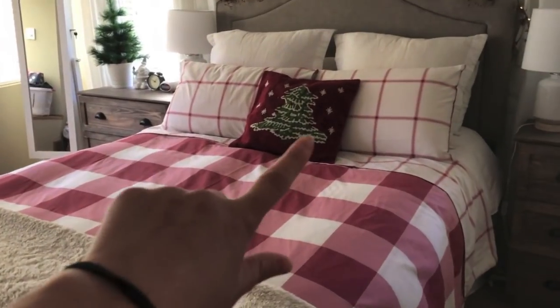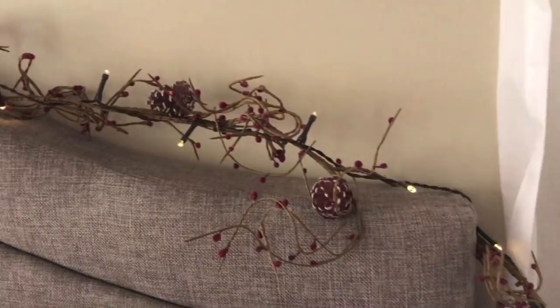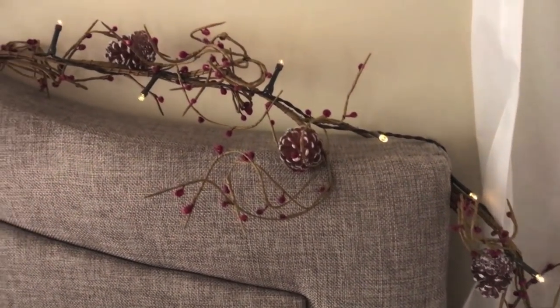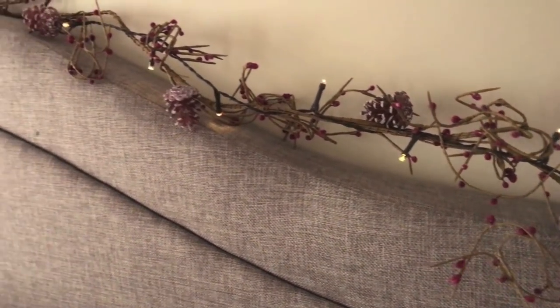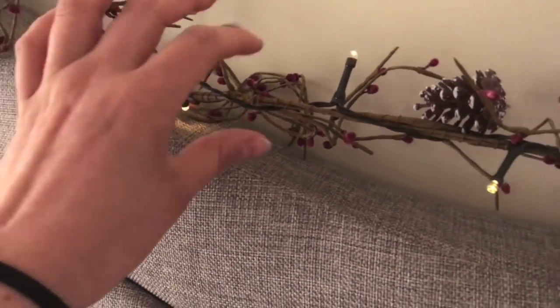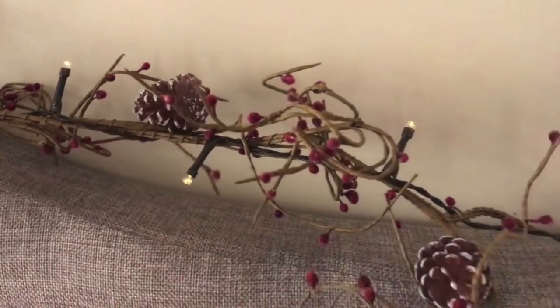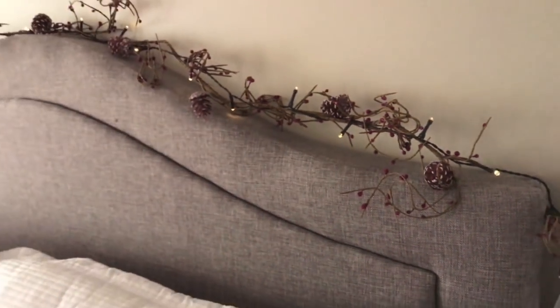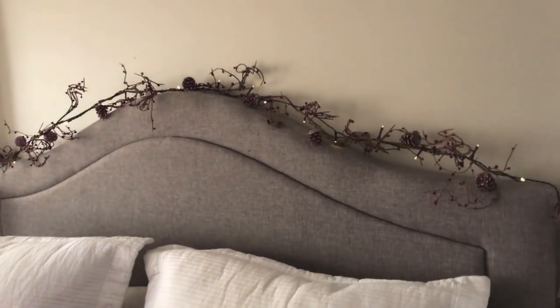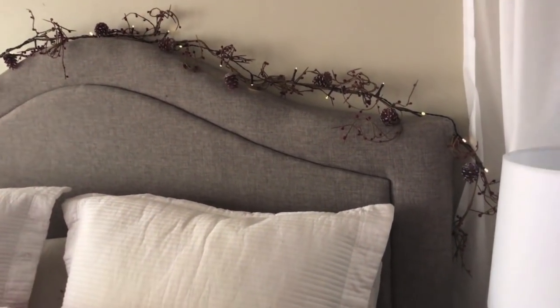The cushion cover is from Pottery Barn. I bought it last year, but they do have them again this year. We also have these cute little twinkle lights across our bed head, which I really like. They've got little pine cones and little berries, which I like. I've got the berries as a theme throughout the entire house, which you'll see. That was from AW last year. I haven't actually looked at what they've got in terms of lights and garlands this year, so they may still have it. I'm not sure.